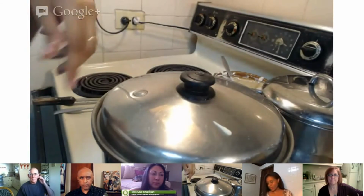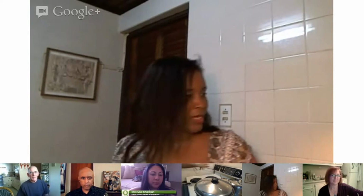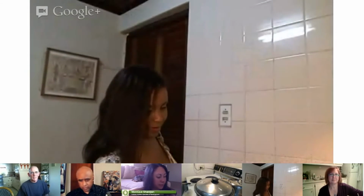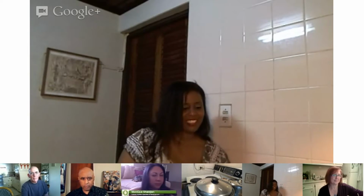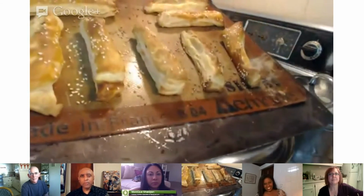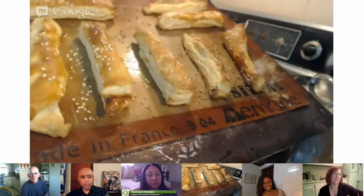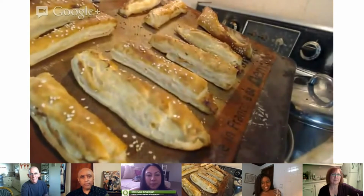And let's see how our batons are coming along. Oh, they're perfect. I'm going to take them out right now. It's a good thing I checked. So how pretty are these? As you can see, they've puffed up quite lovely.